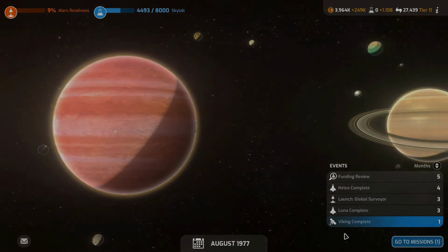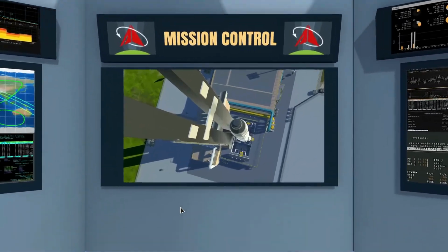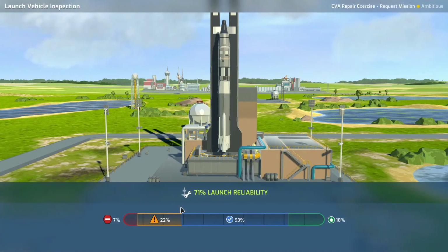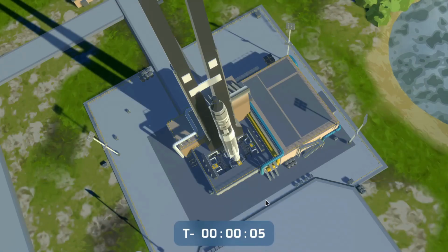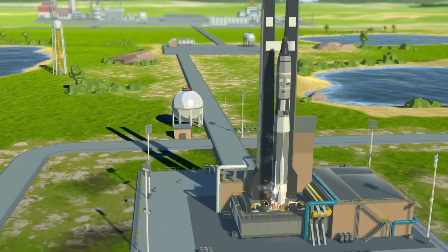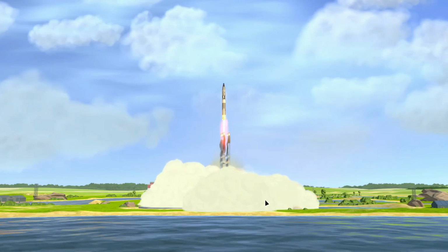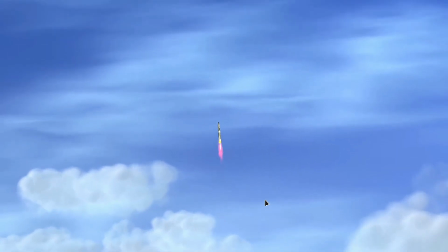Alright. Okay, we got a launch coming up. Oh, it's a beautiful day. Plus 3. Alright, so it's kind of cloudy. 5, 4, 3, 2, 1. We have liftoff. There you go. That looks good.